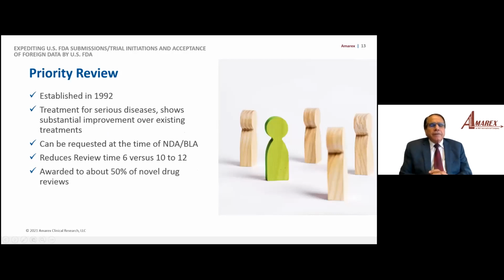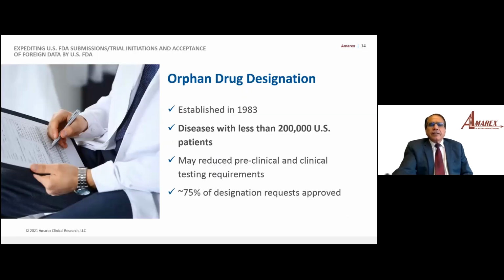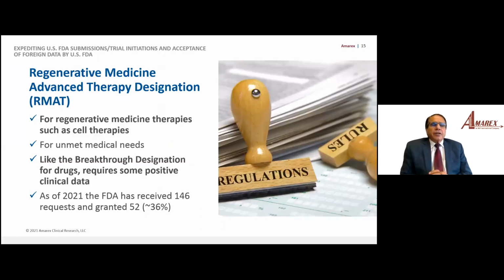Priority review, that's another one. It's fairly easier to get, but again, it will allow you to submit your submission a lot faster and get to approval faster. And then the orphan drug designation, which I know the majority of clients that we have use. If the disease in the US affects less than 200,000 patients annually, you can use this one, and it is very, very common. The newest one is RMAT, Regenerative Medicine Advanced Therapy designation. This is really very, very new, and if you can get this one, the chance of getting this designation is fairly high. It's about 40%, 36%.